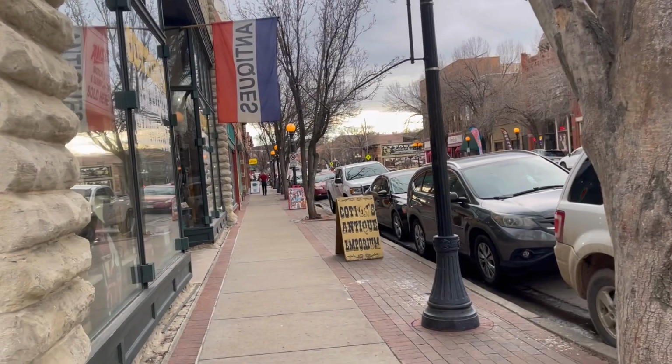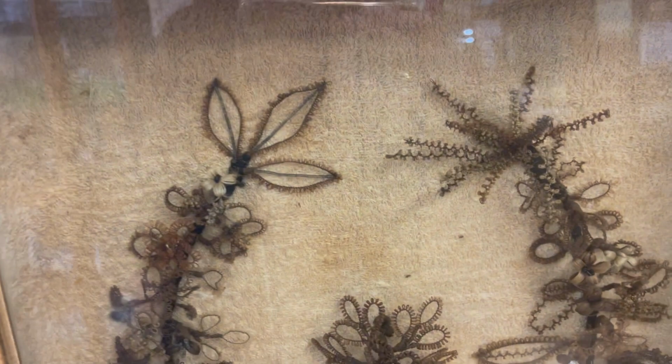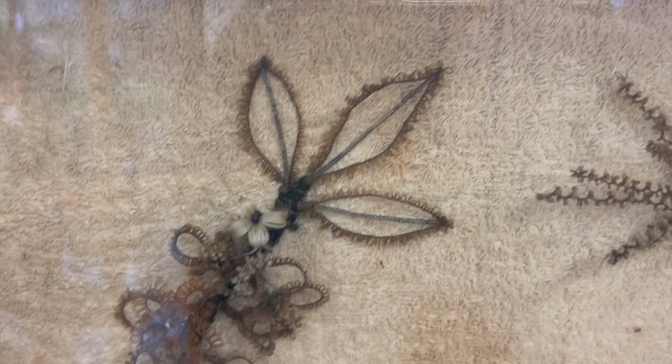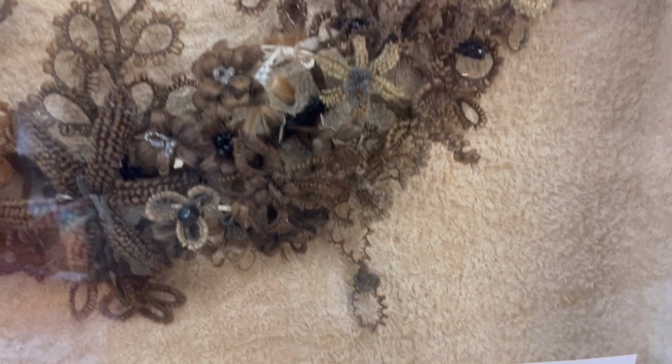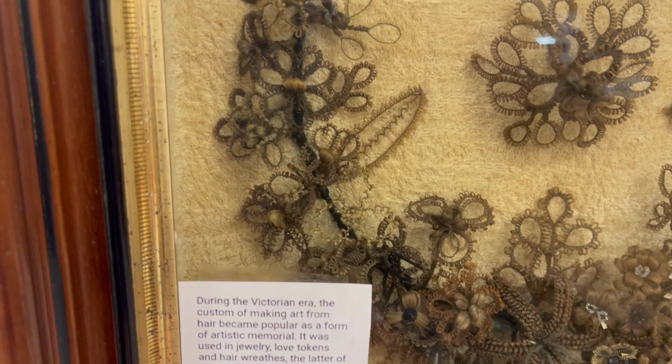All right. We are at pretty much one of our favorite places, Cotton's Antique Emporium. Hello. We're going in. See what we can find. Wow, look at this. This is made of human hair. This says it is a 1850s to 1880s Victorian hair mourning wreath. And this is absolutely spectacular.